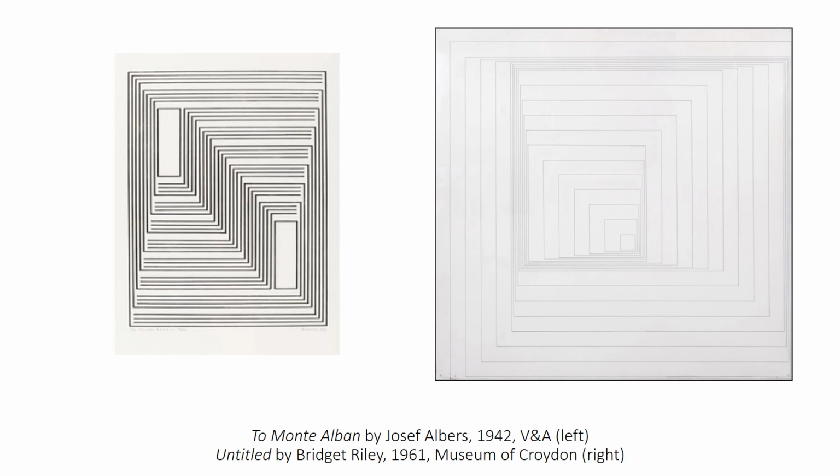And what's interesting, pairing it with the Riley, is to show to what extent she was influenced by him in her early career. So the painting on the right there from 1961 is one of her earliest works. Between 1960 and 1961, she was teaching at the Hornsey College of Art, and that's known to be the period where her op art began. And clearly there is a very close resemblance to Albers' work 2 decades previously.